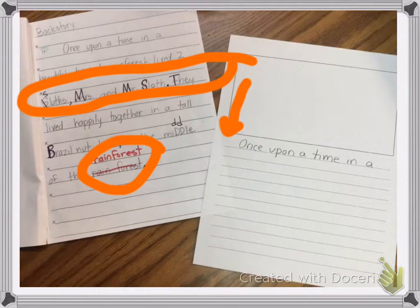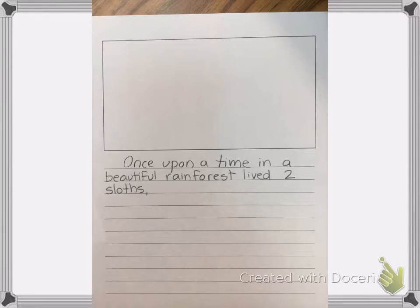I want you to notice how I indented, and then over here I get as close to the edge as I can. Now when I start my next line, I go all the way out because I'm not indented anymore, and I write all the way across the line until I can't fit any more words. You want to fill those lines. The only gaps you want are when you're indenting to start a new paragraph.